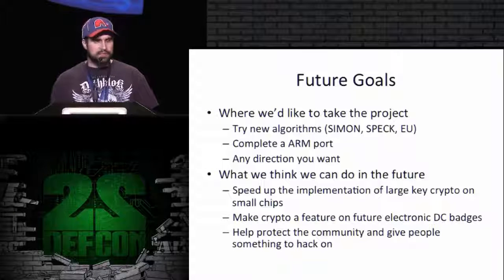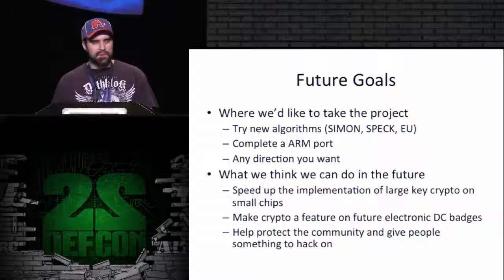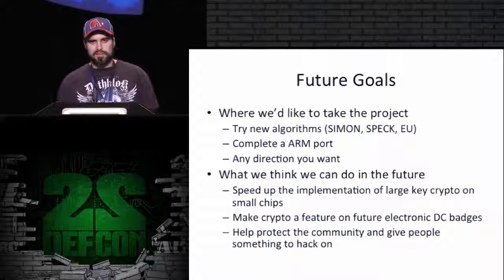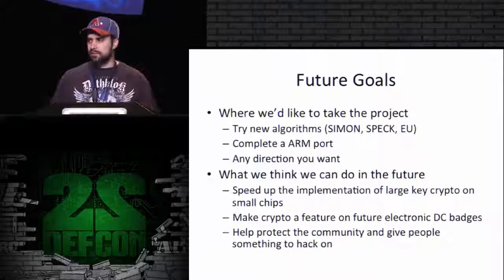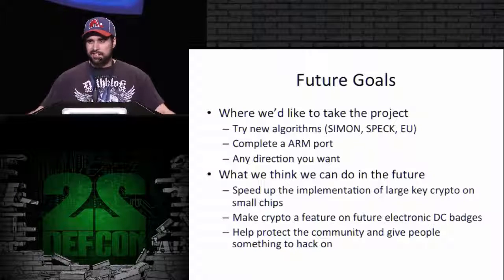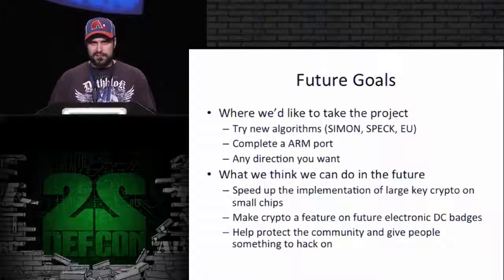So future goals. This is where we're going to continue to work on this project. We want this to be an open source project for everyone. We're going to continue to contribute, and we hope you all do too. The crypto is portable because it runs on a single cog. So we want to try and switch out cogs or work with some of the hardware algorithms like Simon and Speck, which were released by everyone's favorite agency a couple years ago, and some of the EU stuff that can be released for crypto reasons. We'd like to complete an ARM port of this particular code variation, and then any direction you guys want. If the community thinks this is an awesome direction to go in, we'll go in that direction.